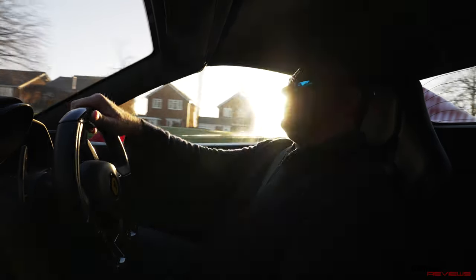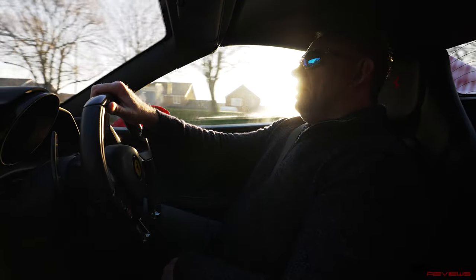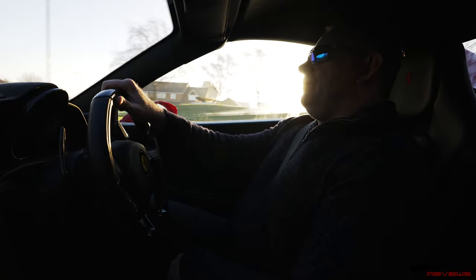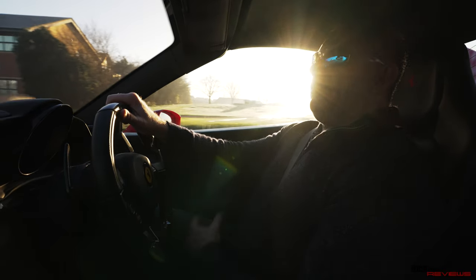And that's the key thing with driving these cars. You've got to be sensible. It's all very well getting used to them and thinking you're on top of the power, but nobody's ever on top of the power of these types of cars. You always have to drive sensibly and drive to road conditions.